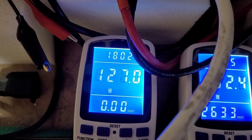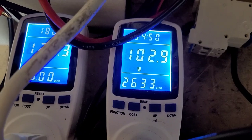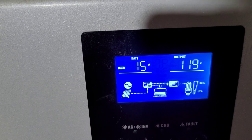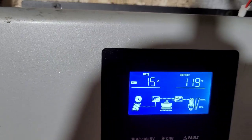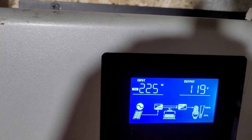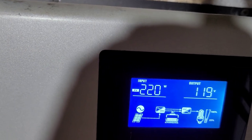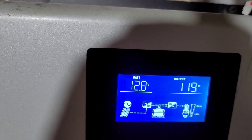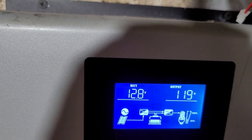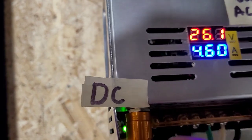So I'm taking 127 watts out of the 103 watts that is going back into the grid. But this went up to 15 amps of power. And if we go back here, that's 225 watts coming from the PV. And that makes the battery go to 12.8. Okay.